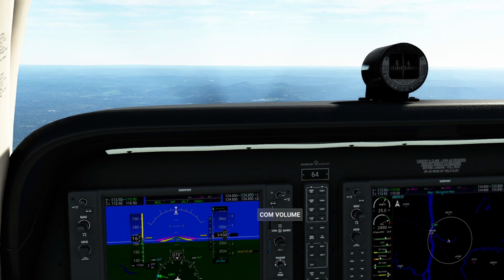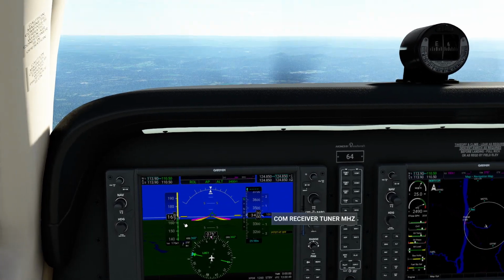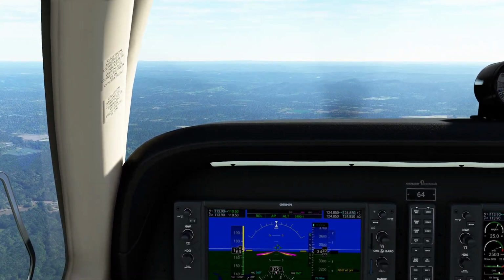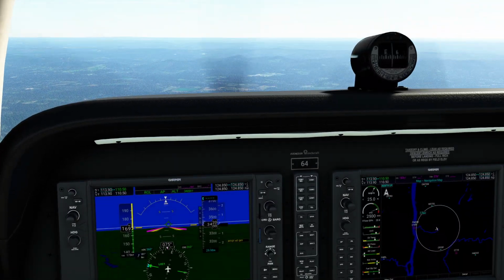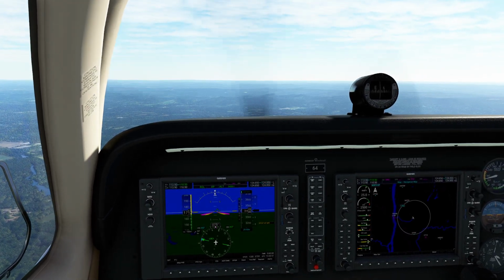Now, what I want you to see here is the fact that I'm setting my power based on these numbers here. I'm not setting it for a specific speed. Can I set it for a specific speed? Sure. But I'm not doing that. And that's one of the differences we're going to see when we transition over to the jet especially.